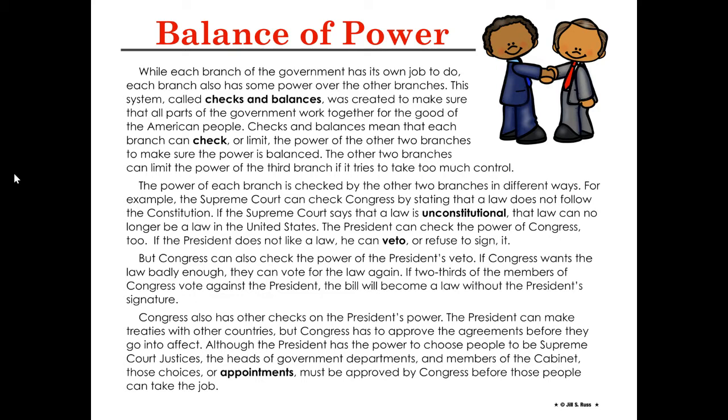And so they say, nope, you cannot put that law into place. The president, who's in the executive branch, can check the power of Congress, the legislative branch, too. If the president does not like a law, he can veto it or refuse to sign it. So if the legislative branch and Congress want a law, they send it to the president in the executive branch, and if he doesn't agree with it, he can veto it, which means he's not signing it into action, and then it doesn't become a law. But Congress, the legislative branch, can also check the power of the president's veto. So if the president vetoes it, they can go back and do something.